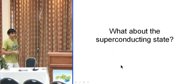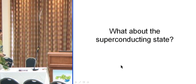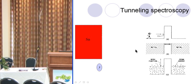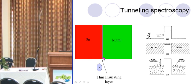What about the superconducting state? This was just a review of the normal state. And now a little bit about the work that we've done recently in the superconducting state. Basically we did a tunneling experiment. In conventional tunneling spectroscopy, you know that when you try to cross a wall with a ball, it won't work, but for an electron it works. And you can look at the density of states when you deposit an insulator on top of your superconductor, or whatever you want to look at, and then you measure the current versus voltage.